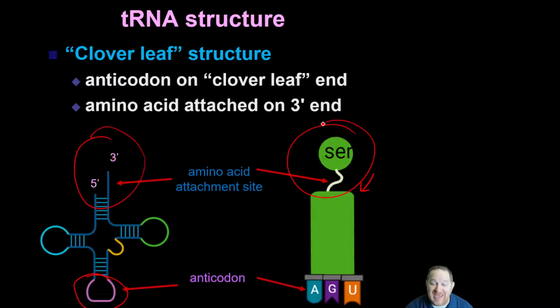On the bottom is the anticodon. So in this case, this little purple region down here is actually the sequence, the AGU, right? AGU, those particular nucleotides in that sequence, that is where the anticodon is, okay? So tRNA, cloverleaf structure, that's sort of what it looks like.